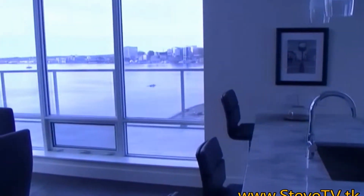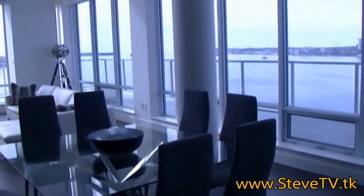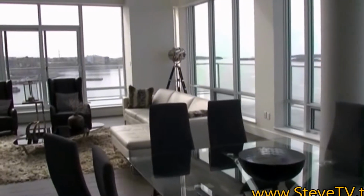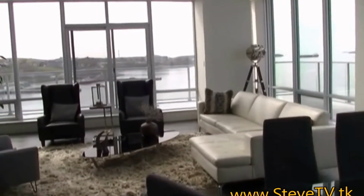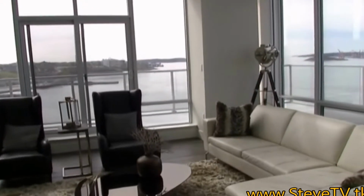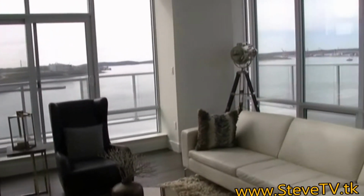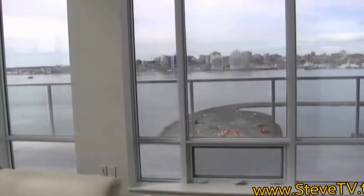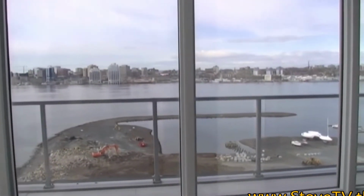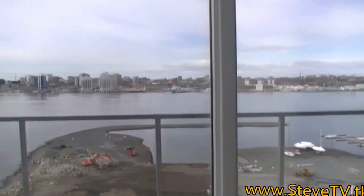Clearly, it's got one of the premium views in the development. I would say in the city as well. I would challenge you to find a better view plane than what you'll find here in this unit. Outside, there's a total walk-around patio deck area. It extends from the guest suite all the way around to past the main living area.